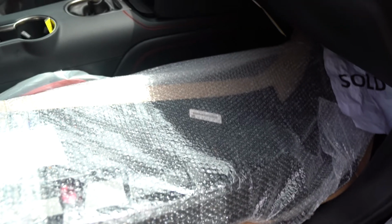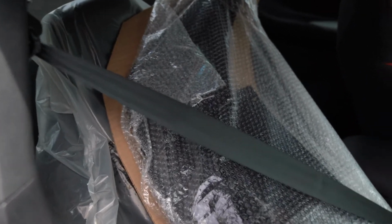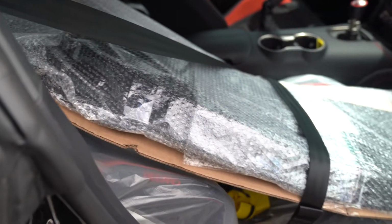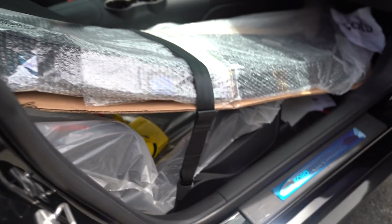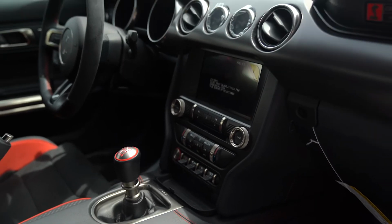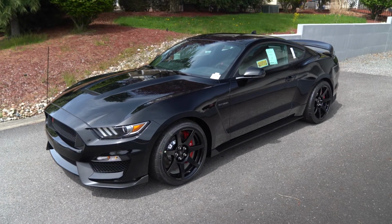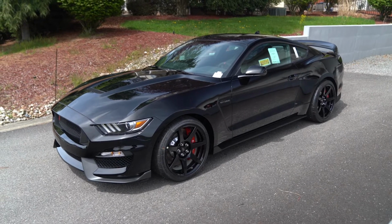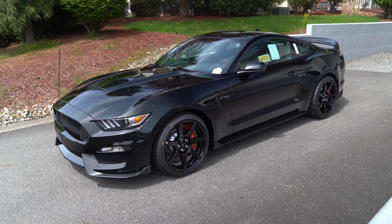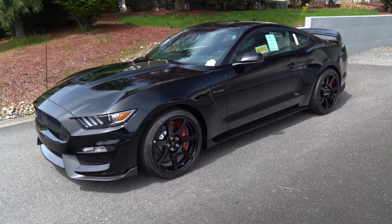Underneath the splitter here, you'll see those yellow transport blocks that came with the car as well. You know, just nice little things to have, especially for a collector car. The more you have, the better off you are, and this car definitely has all of the bells and whistles in terms of documentation and, you know, stickers and plastic and all that stuff. It's just really cool to get cars like that, examples like that, that come fresh the way they are right from the factory.